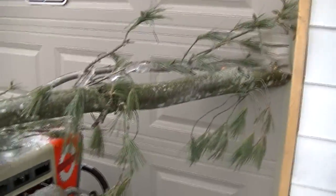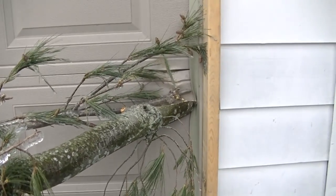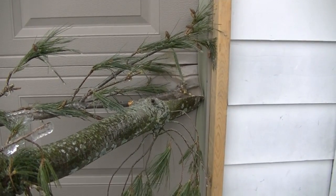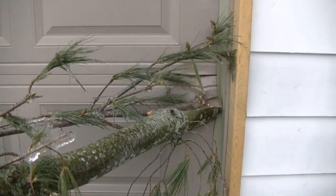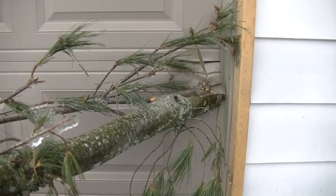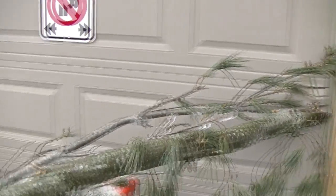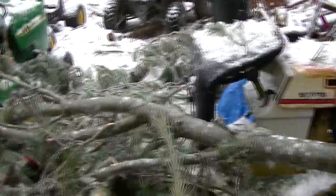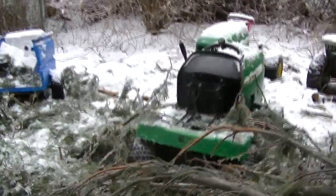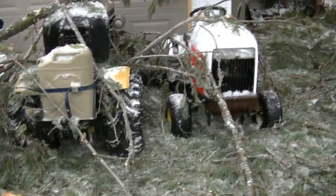There is some damage to the garage door from where that limb came down. I'm not really pleased about that. I can dolly most of that out, and it's more cosmetic than anything. It's not really going to hurt operation of the door, and I certainly don't have to replace the panel. But given the fact that that was a more or less brand new garage door, I'm less than entirely thrilled. However, that being said, it looks like the machines for the most part survived.